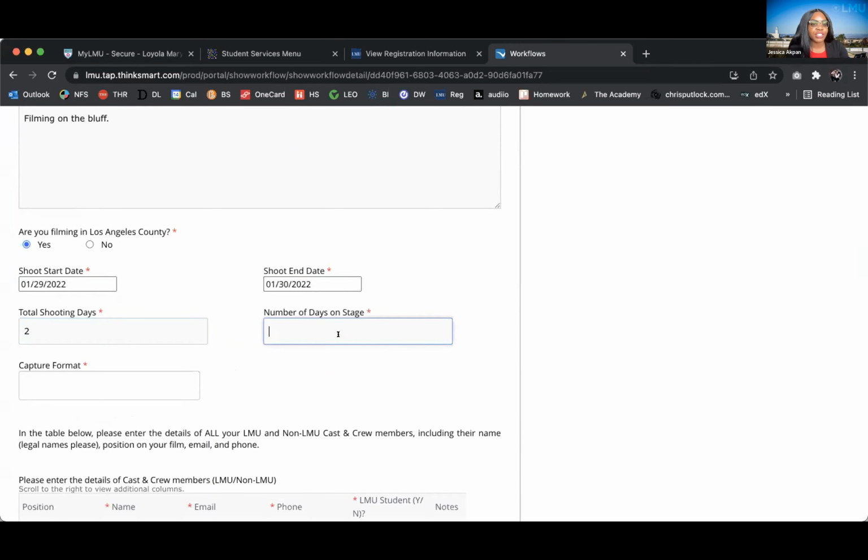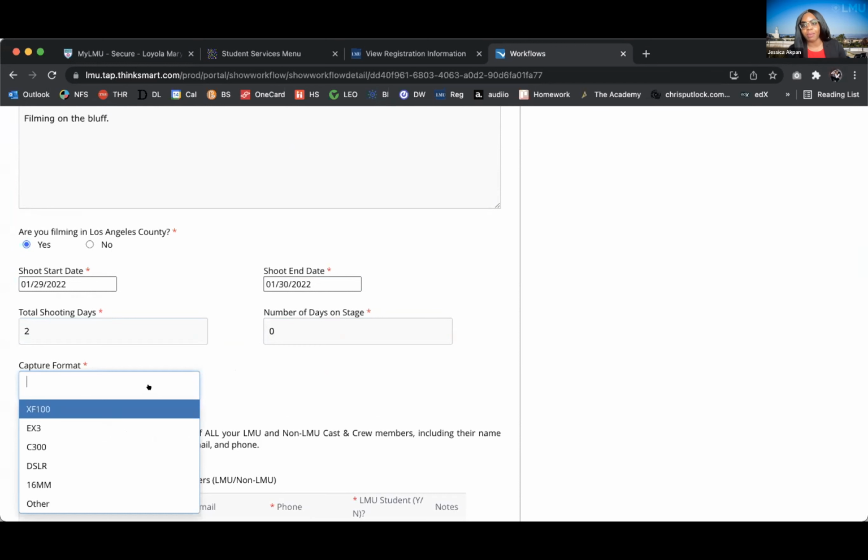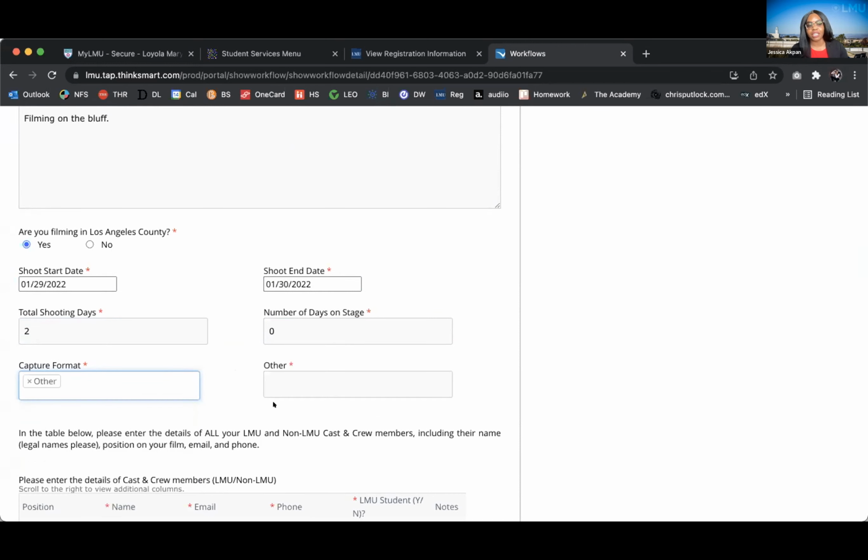So filming days, that's 2 days on the stage is 0. For intro level courses, you don't have access to film on the sound stage. So please keep that in mind. For the capture format, there's a drop down where he selected other and he's filming on his iPhone, but there are other options like XF100, C300, DSLR, 16 millimeter, or you can add whatever camera that you have.